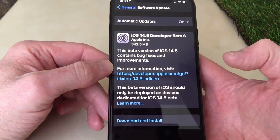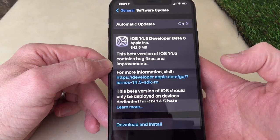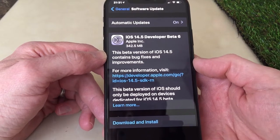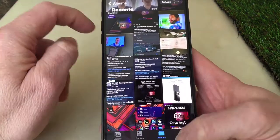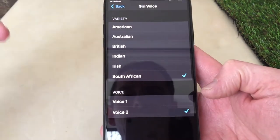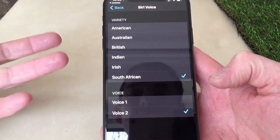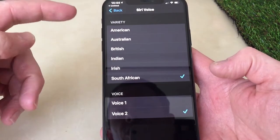Just a quick video, a little update on iOS 14.5 developer beta 6 by Apple Inc. Not such a massive file as we've had in the past of over a gig here and there. There are a few bits and pieces in this update, and they're not amazing, but one of those is Siri. If you go down to Siri and search, you have Siri voice. If you've got it through iCloud, you can connect to all your devices like HomePod, your Apple Watch, your different iPads, maybe if you've got more than one phone, and you can now change a variety.